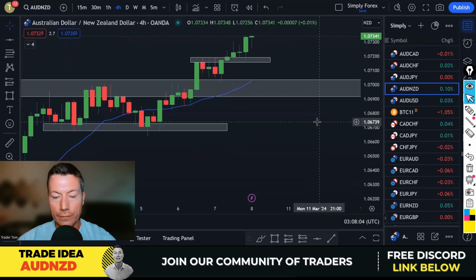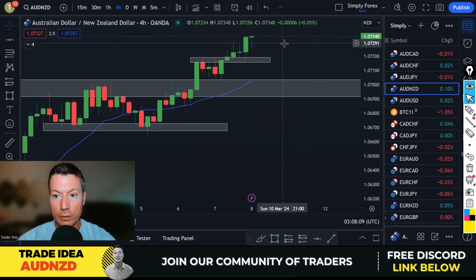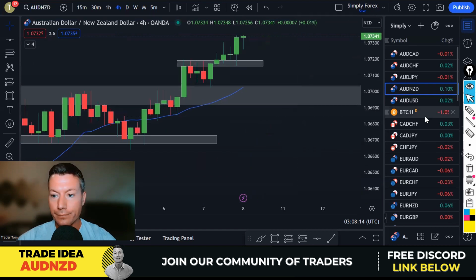If we drop down to the H4, this is why I've entered. I've literally just re-entered this. I re-entered at 28. Now, if we look at the H4, we're still in an uptrend.